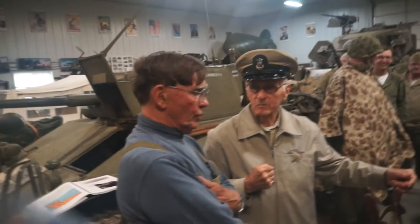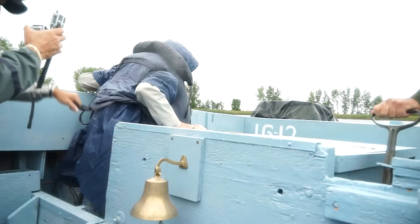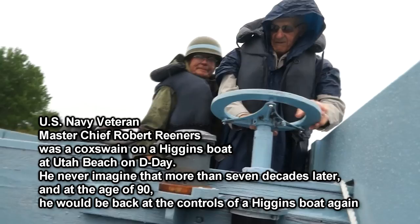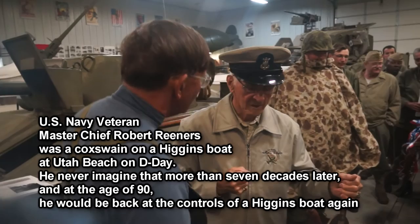I know in the early drawings of the Higgins boats, they had an air system, a pneumatic system to run this thing. I said, what a setup. This was much easier, I thought. Well, there's a familiar sound. Yeah, it was great. You turn it for acceleration and back and forth.